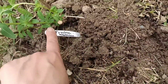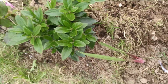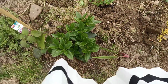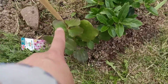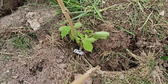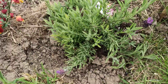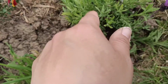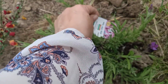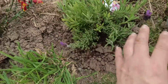Here's another one as well. This one. Okay, a nice bush. That's supposed to be 6 foot tall. No, 14 foot that goes up to. This is a grower. That's a grower, so that's a creeper. That will look really pretty. Here is lavender. But that would be nice and pretty in between the growers.